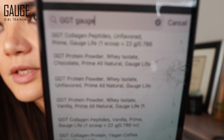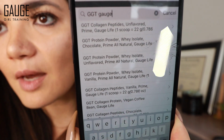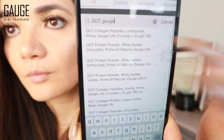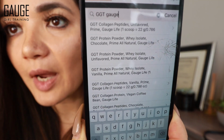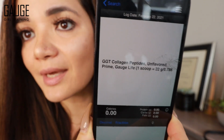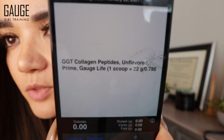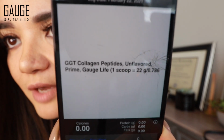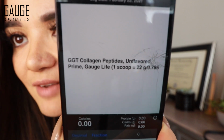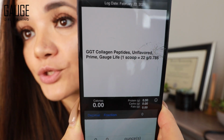I'm going to type Gauge because I know I'm using the Gauge Life Collagen. I want to show you what it looks like. See? Now, all of the things that pop up under that. I used the Gauge Life Prime Collagen Peptides, so I'm going to highlight it right here. We gave you a little bit of a shortcut when we entered everything. It takes you to the screen that says GGT Collagen Peptides Unflavored Prime Gauge Life, 1 scoop, 22 grams, 0.786 ounces. So that tells you how many ounces 1 scoop is.